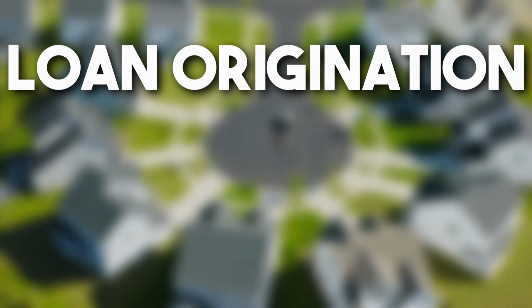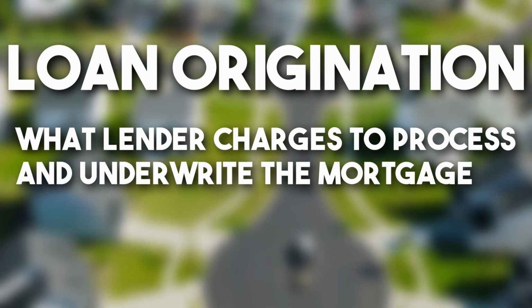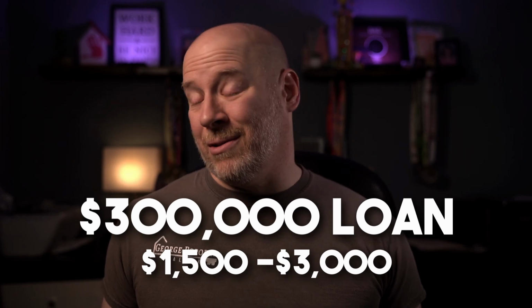Let's break it down. Number 1, loan origination fee. This is what your lender charges to process and underwrite your mortgage. It typically runs between 0.5% to 1% of your loan amount. So if you are borrowing $300,000, this fee alone could be anywhere from $1,500 to $3,000.